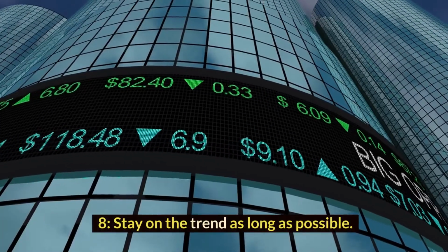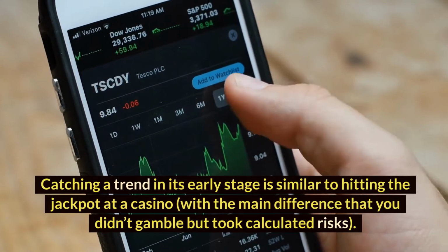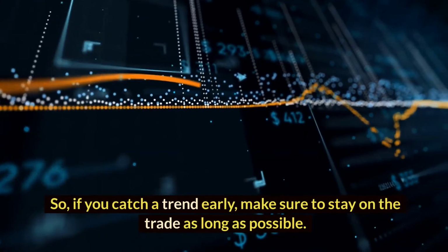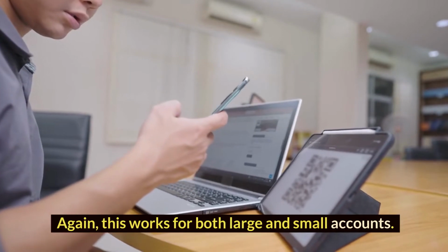8. Stay on the trend as long as possible. Catching a trend in its early stage is similar to hitting the jackpot at a casino, with the main difference that you didn't gamble but took calculated risks. So, if you catch a trend early, make sure to stay on the trade as long as possible. Again, this works for both large and small accounts.